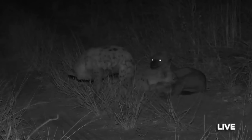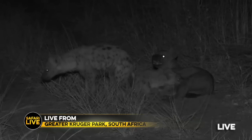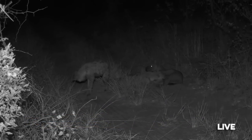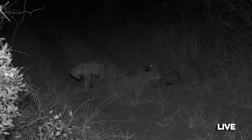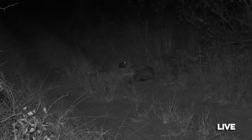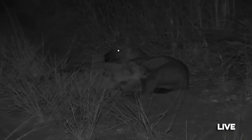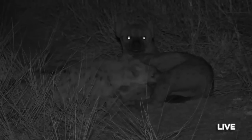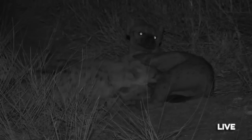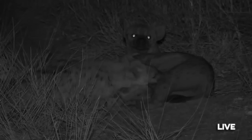Hello you all. Look at those striking eyes. And are you going to yawn for us, June? Oh, just a tiny one. Now, June's two cubs have recently been named, which is pretty exciting. So we have Soto and Tswana. And at the moment, it's pretty hard to see who's who. But those are her cubs' two names.